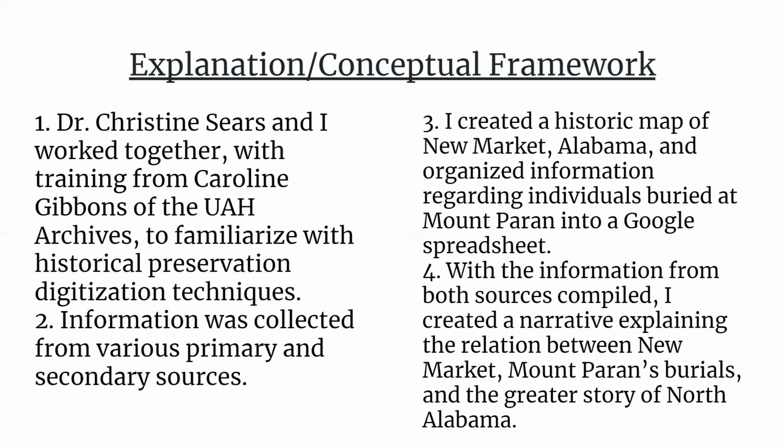So to go about this project, Dr. Sears and I first began with reading several articles explaining ways that other cemeteries had created their own digital archives and digital databases and maps. Gibbons from the UAH Archives also helped us get familiar with different historical preservation digitization techniques. Specifically, she trained us in Omeka, which is a mapping software.